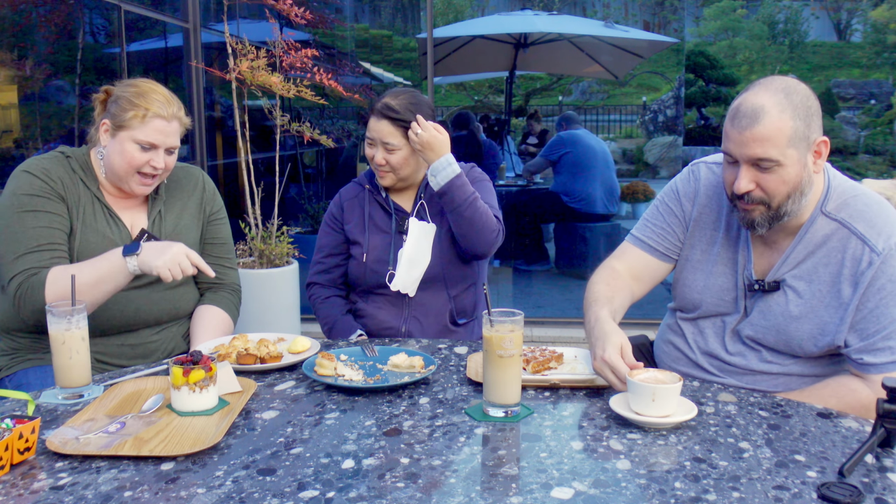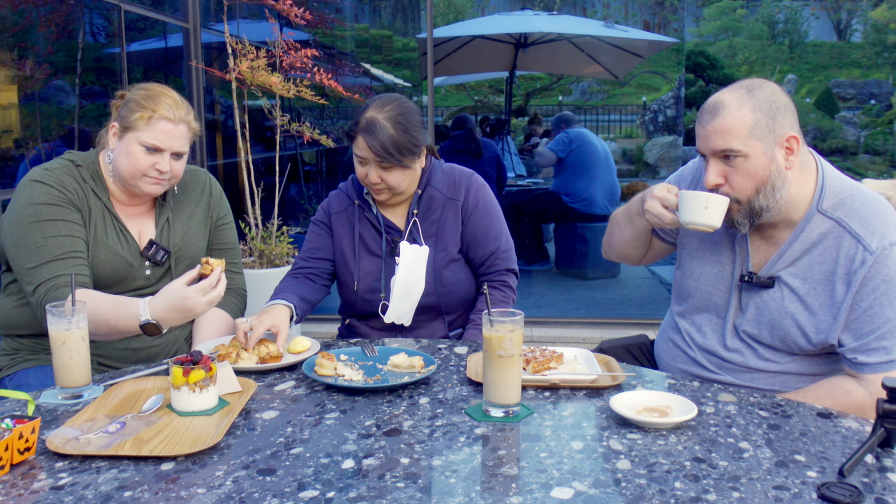All right, I guess we're going apple crumble now. That definitely smells appley. Korean apple is just so delicious. It's not bad at all. I do like the crumble. It's got a good texture, good flavor.